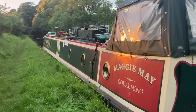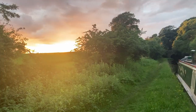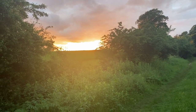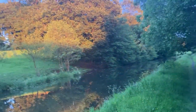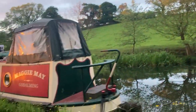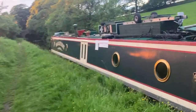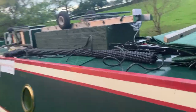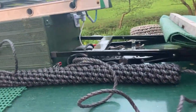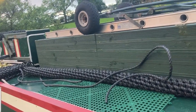We were here last night, and this will be our second night. And we spent the day here making fenders. So Kay's done a button, a large, long button, and I've been making some long ones. Someone's asked me for ones that are 2.2 meters long. So I've just made that first one there, and I'm going to make the other one tomorrow.